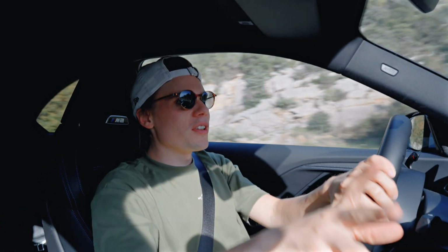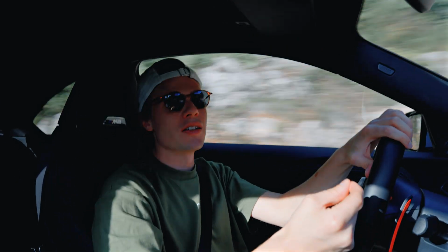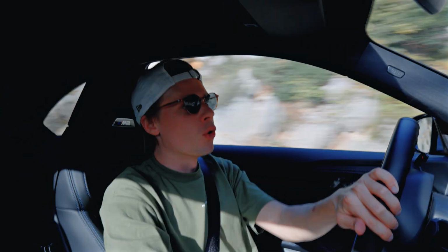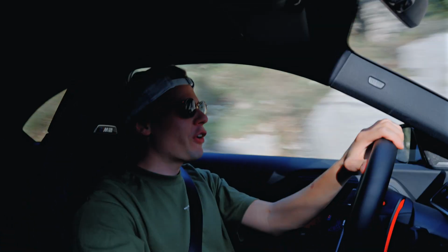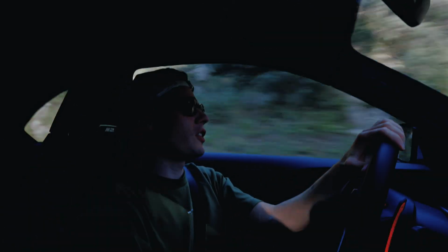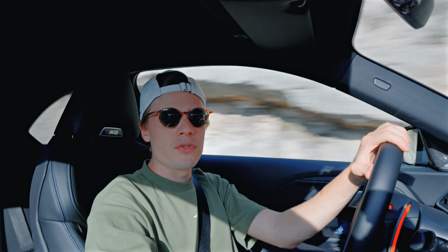Then let's switch to the stuff that I don't like about the car. And the first thing that drives me completely nuts in this car is its fuel capacity. BMW, why are you putting a 50-liter tank into a sports car? Basically, what that translates to is you have a car that never has fuel. You have to fuel up all the time.